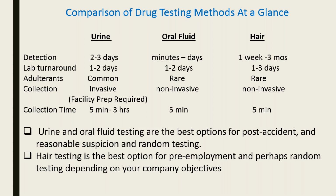Collection times with urine can run from 5 minutes on an uneventful collection, if the donor is able to provide enough urine and there's not a problem. It can be as short as 5 to 10 minutes, or up to 3 hours in a shy bladder situation, because legally the collector has to give the donor up to 3 hours to come up with the specimen. Oral fluid, 5 minutes. Hair, typically 5 minutes.